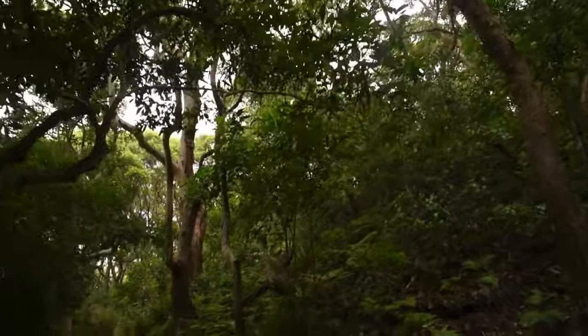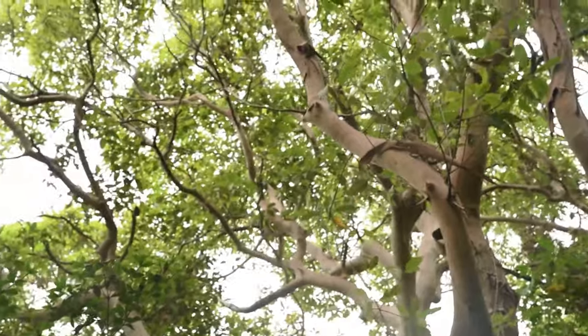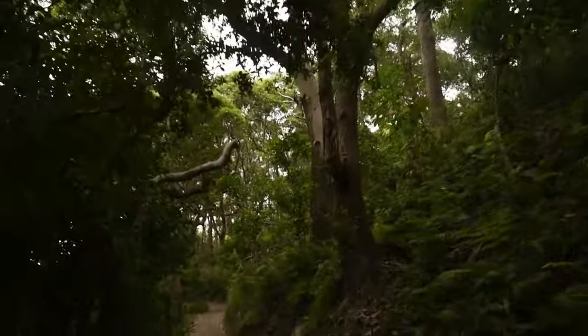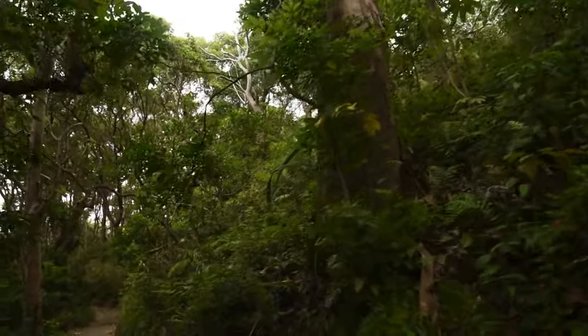Going uphill, I think it's pretty clear the vegetation is changing just a little bit. These trees certainly look very different, with their brown furrowed bark. Well, unfortunately, I have no idea what they are.